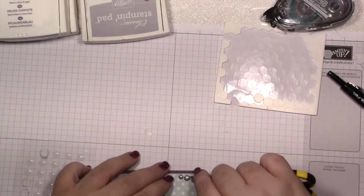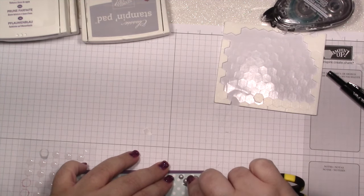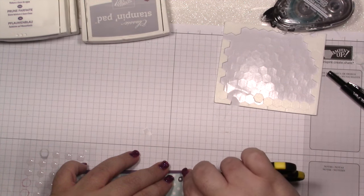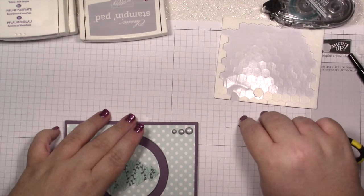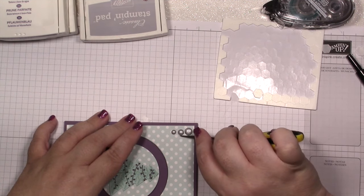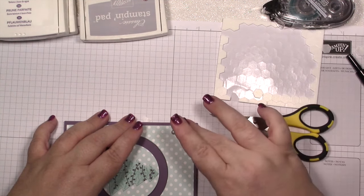You know what? I'll probably add some white perfect accents. Did I put those on any more crooked? Seriously, holy Toledo, Ohio. That's actually not bad right there. Over just a teeny bit, teeny tiniest bit.